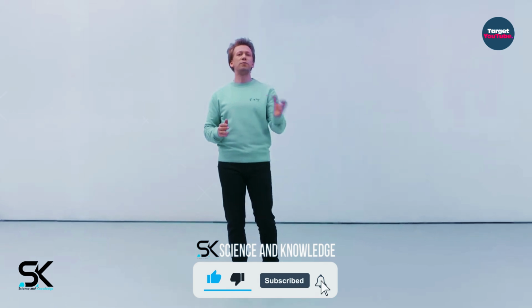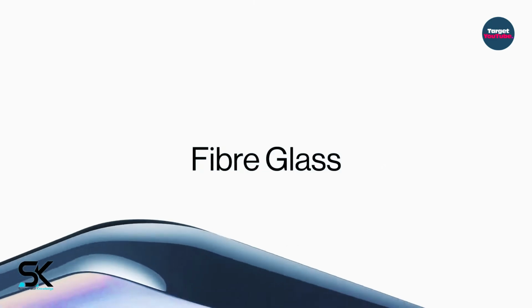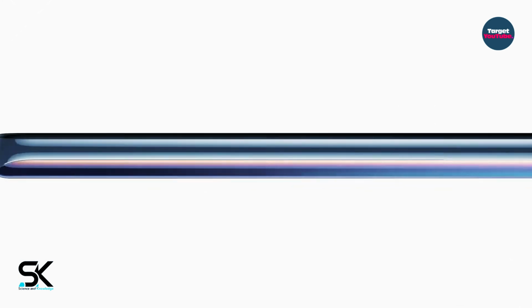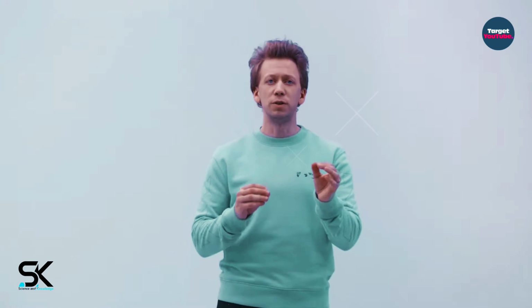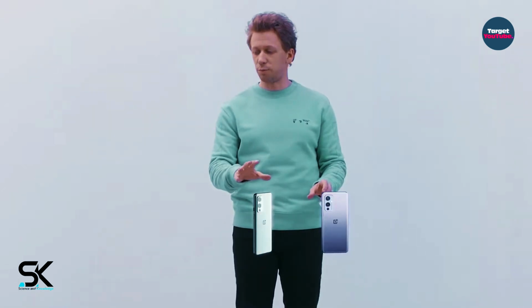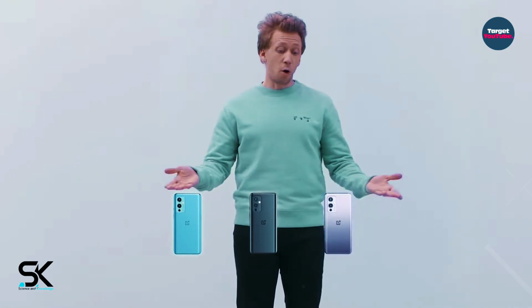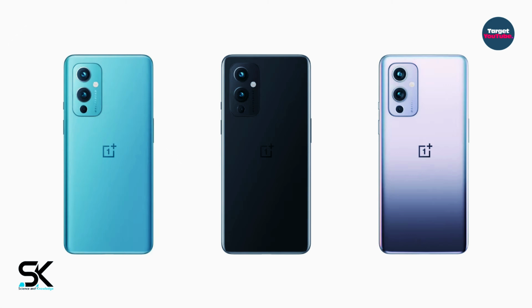For the middle frame, we have chosen to go with a fiberglass reinforced polymer. And what makes that middle frame on OnePlus 9 so beautiful is the process of metallization. It is a treatment to give it that glossy premium look. On the back, you also have three stunning colors: Winter Mist, Astral Black, and Arctic Sky. Now, they're all different than the colors on OnePlus 9 Pro, yet they all draw inspiration from the same source.